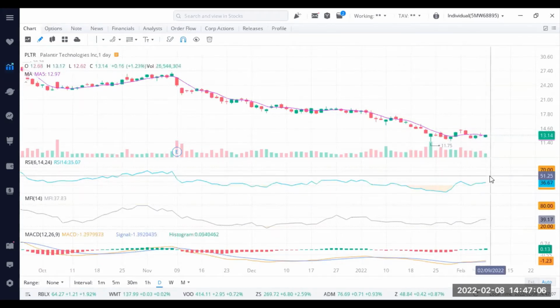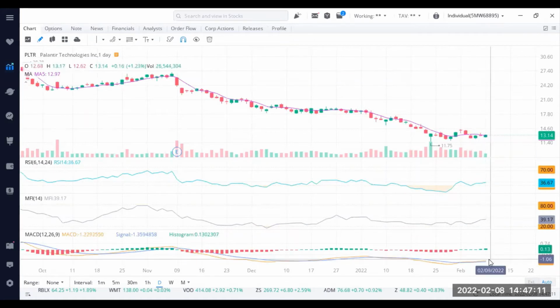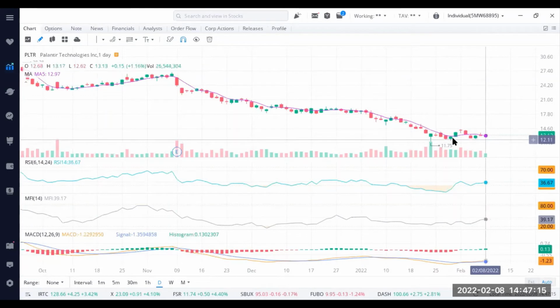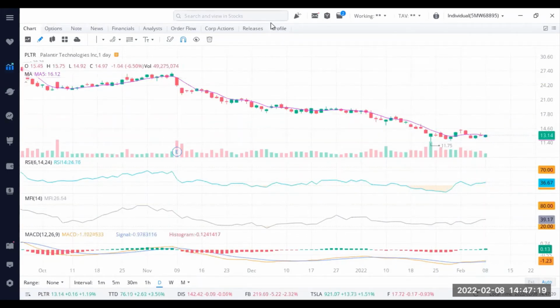And we got some uptick in RSI. We got some uptick in money flow. And we just crossed on the MACD. I like this moving forward. PLTR, I'm bullish on it. I think we don't stay down here much longer. I think we start to sharply increase from here in the very near future.